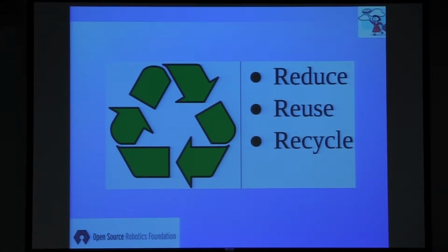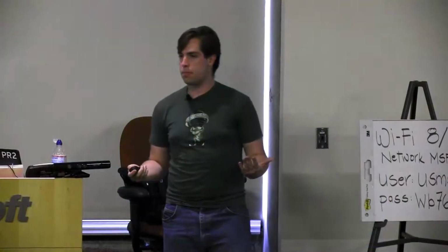These are standard tenets of everything we want to do. We want to reduce, reuse, recycle. Code takes a lot of effort to develop. Robust code takes a lot more effort to develop. We should make use of it more repeatedly and make sure that we don't double expend effort.